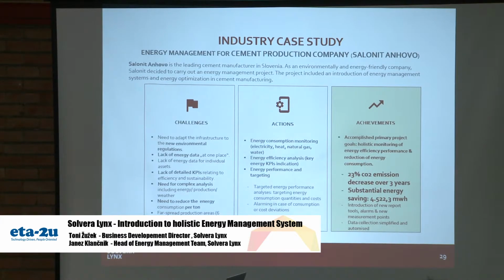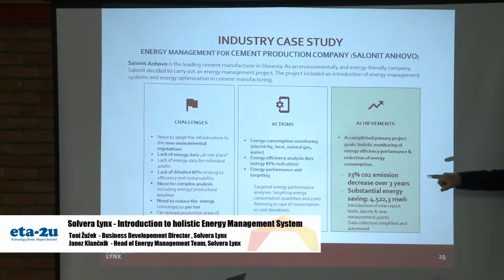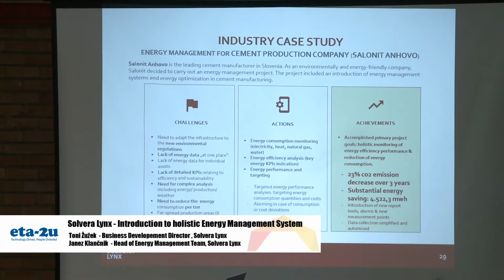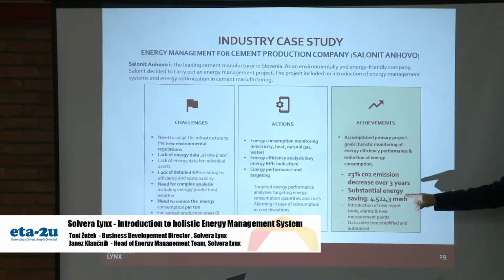So I will just focus on why they decided: there was new environmental regulation, there was a lack of energy data, a lack of key performance indicators, there was no analysis, and they had to reduce the energy costs per ton of their products, for each kilogram of products. And we implemented everything with those, and they succeeded to decrease CO2 emissions within 3 days by 23%. That's huge. Can you imagine if all companies all around the world reduced their emissions? We will be green again. Okay. And the savings: 4,000.5 megawatts. That's exactly 5% of energy. And 5% of 9 million is almost €500,000. That was the saving.